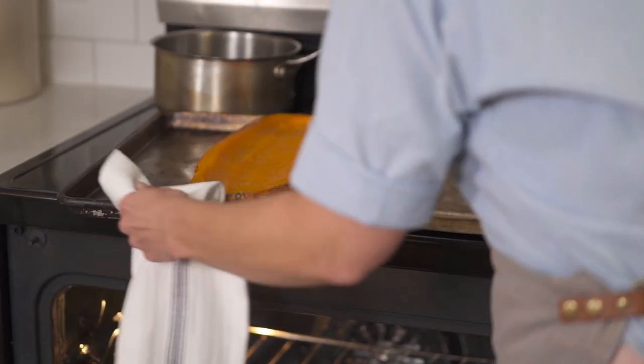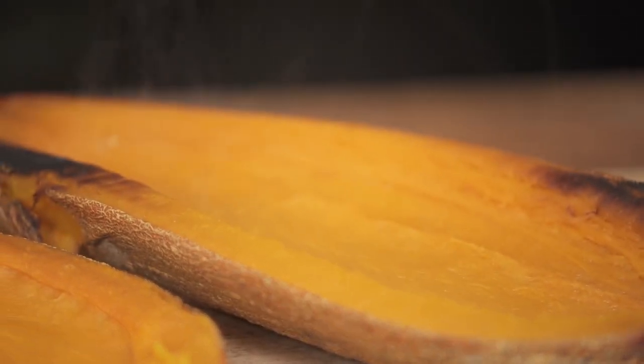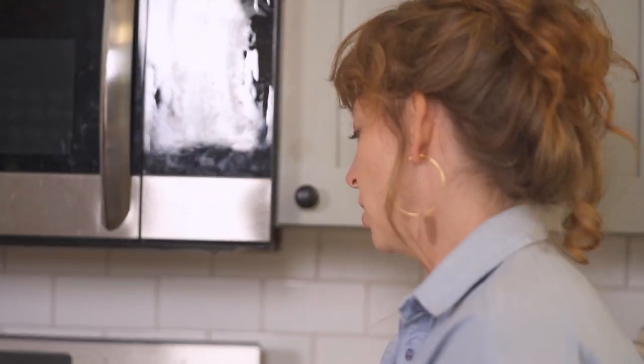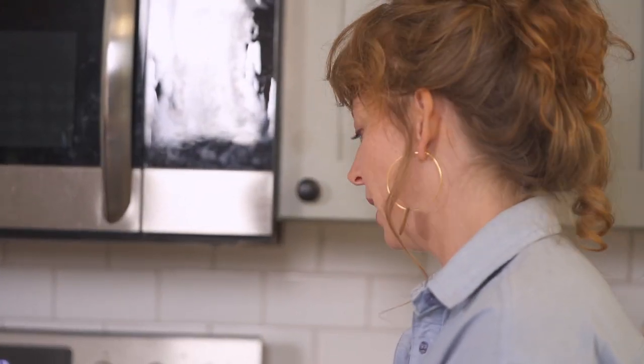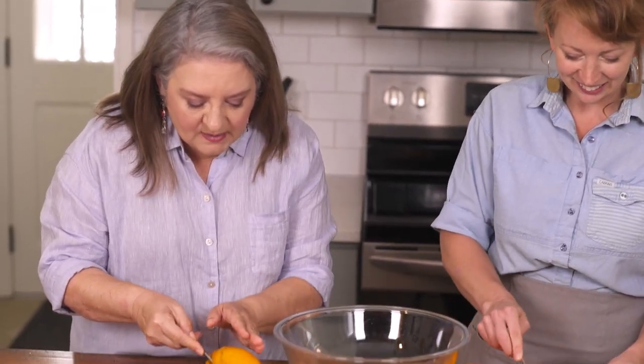Isn't that amazing? This really holds its shape so well. I mean, that looks good enough to eat right now. If you weren't here, I might just take a spoon, sit and watch a movie, and eat this with a spoon right in my lap. All right, let's scoop. Oh, this is so easy. Look, it just rolls out of there.